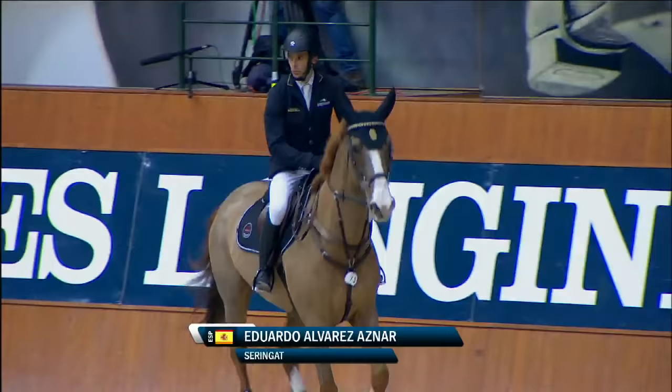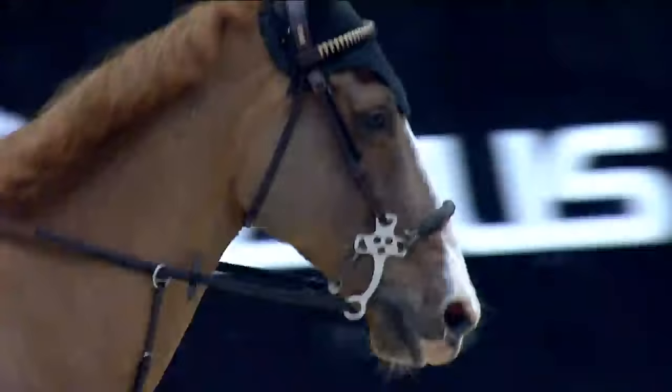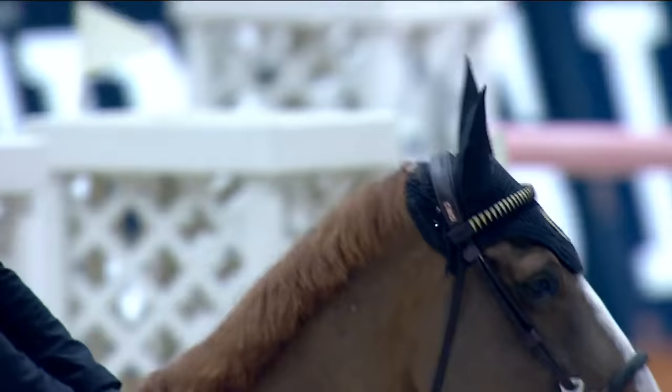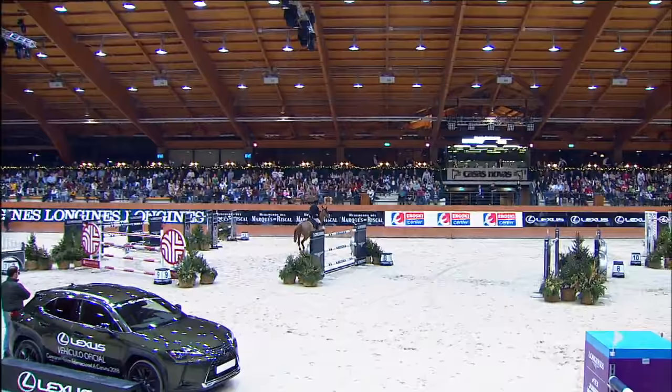So next in the ring is leading rider in the international ranking, Eduardo Aznar. And he's riding Seringat, who was on the winning Nations Cup team in Gijón, who's also highly placed in the Grand Prix of Gijón, was previously ridden by Geir Gullikson and Keane O'Connor.